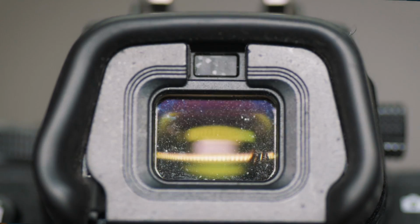Now, being able to use the electronic viewfinder has been a huge plus as well for me while filming. The thing is, these electronic viewfinders actually add a third point of contact while filming, which adds to the stability of course. And also in bright sunny conditions where you can't really see the screen that well, the EVF is a great option for you to keep looking at what you're shooting at.